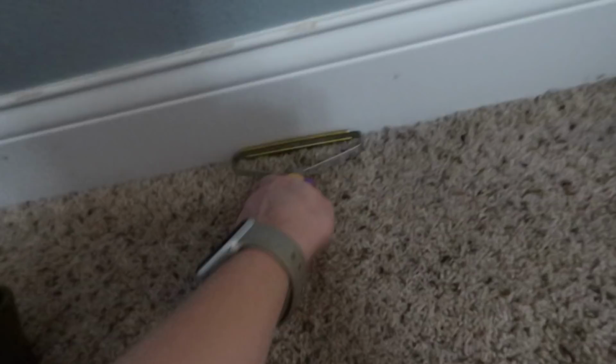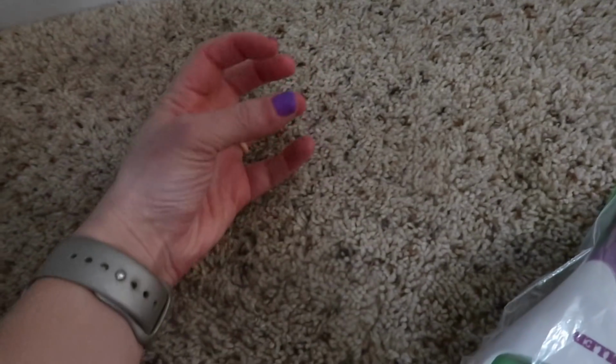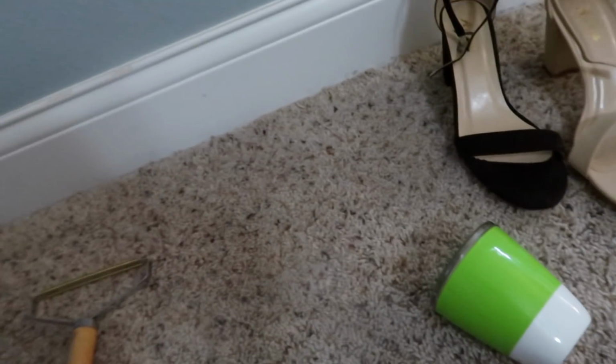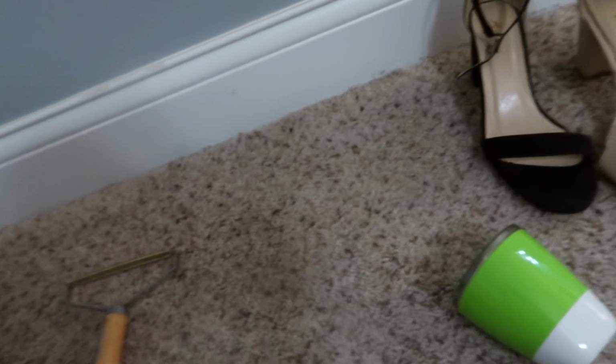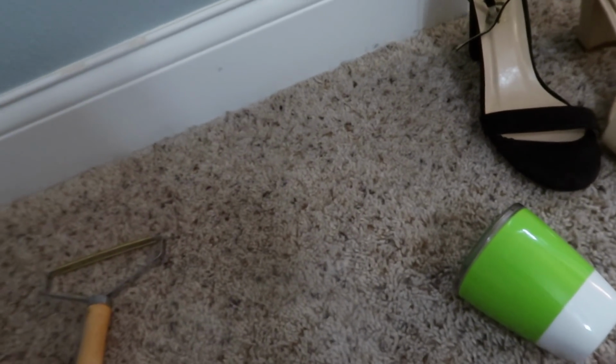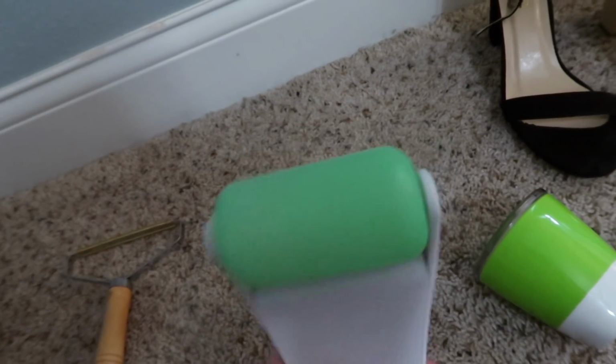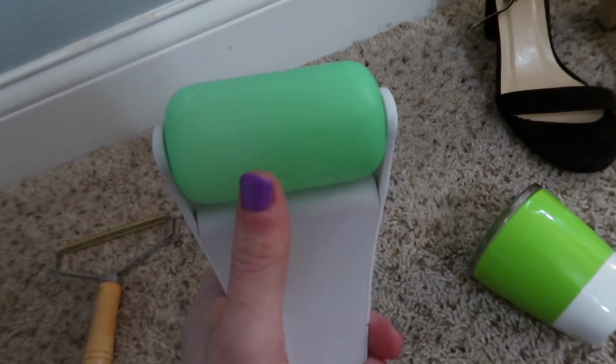Today, if you're wondering, I filled up the bucket with cold water and then Dawn dish soap. So that's how I clean my windows. But if you guys notice how close the houses are behind us, that is one of the biggest reasons why we decided to move, along with also having a crazy HOA, homeowners association. We have super strict rules and restrictions in our HOA, and we just cannot wait to move.